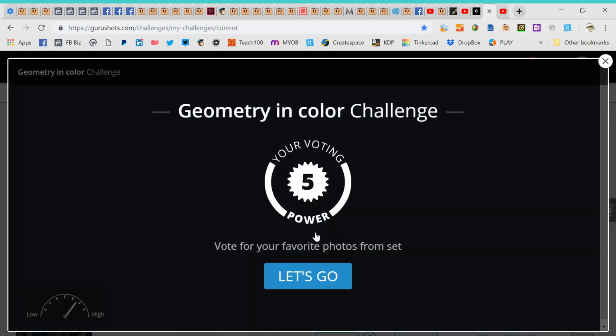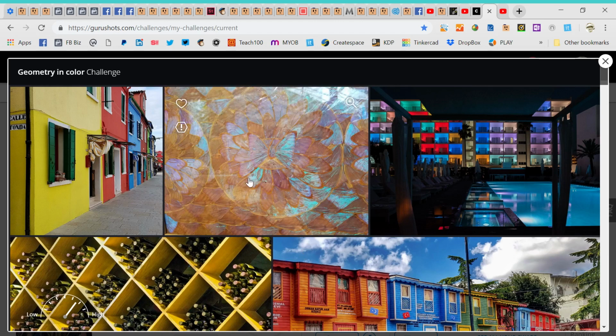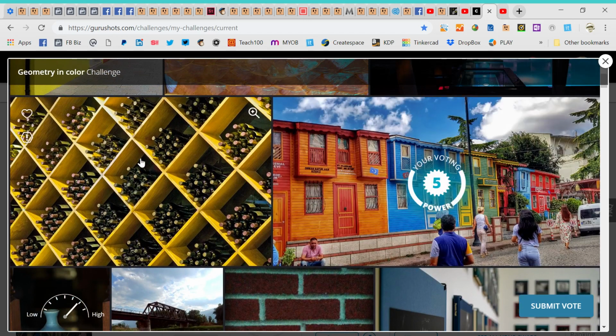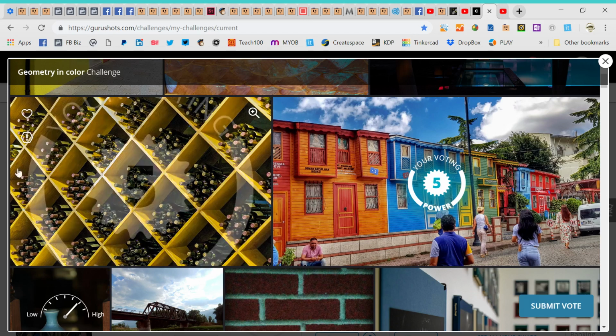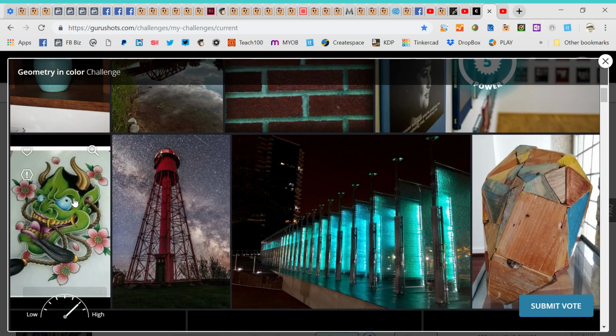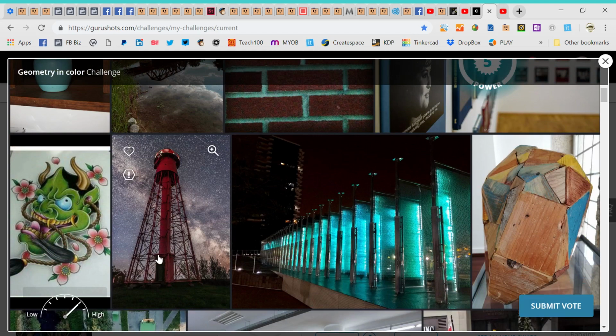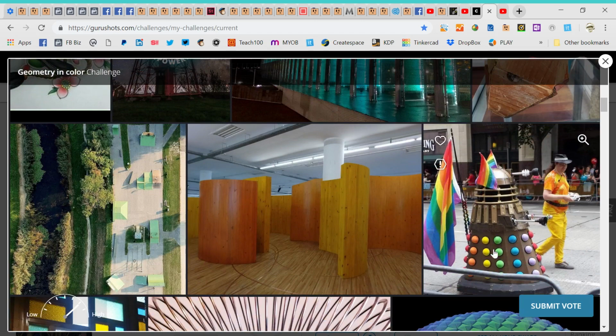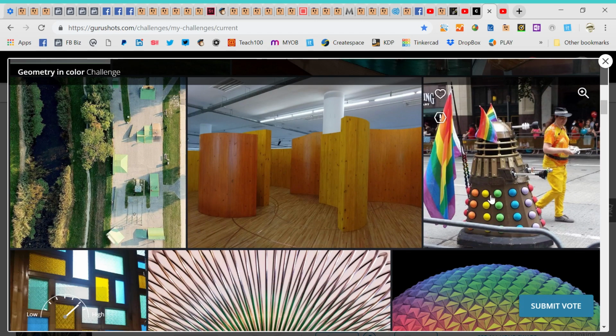This is just beautiful. Seeing some of these colors, especially the geometry, seems to be so-so, but the colors, wow, the community's really stepped up. Done some beautiful, vibrant shots. Interesting there, especially the geometry, a wine rack. So here we go, an art exhibition, beautifully captured there. Nice depth of focus. Geometry and color. Wow, okay, nice red cone shaped bit of infrastructure. A bit blurry, I'm not sure of that. Good old Dalek, I love it. Dalek dancing in pride, marching in pride, way to go.